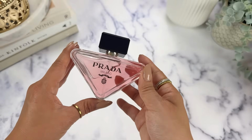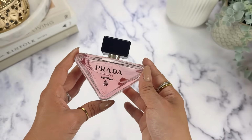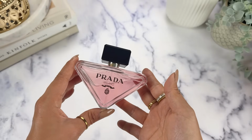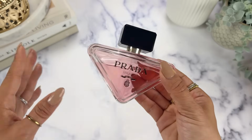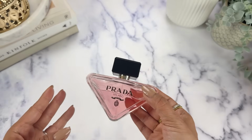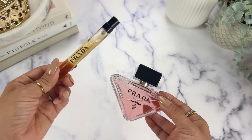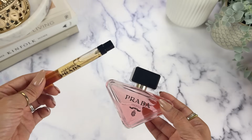So for number 6, we have the perfume Prada Paradox. Now, I have been seeing this perfume everywhere on social media, and they actually recently have released a few new versions as well. So I've always been drawn to the unique bottle, but sometimes I just have trouble splurging on perfumes, especially given that they are quite pricey. So what I ended up doing is I did actually purchase this Prada travel spray a while ago. I guess it's even changed color at this point.